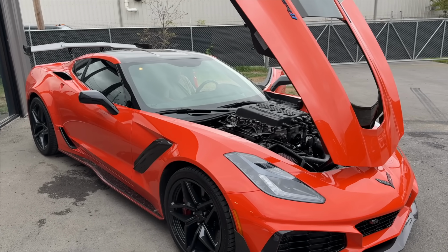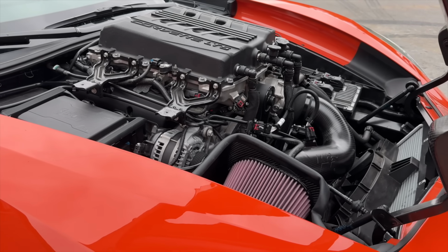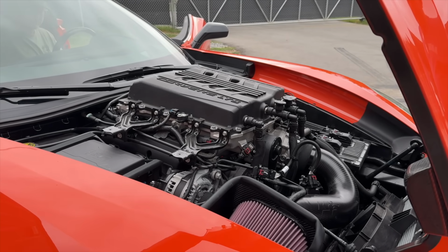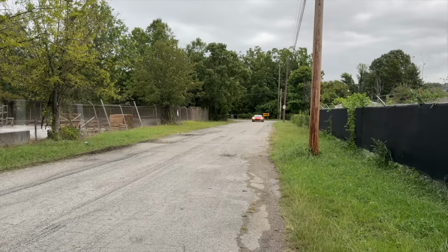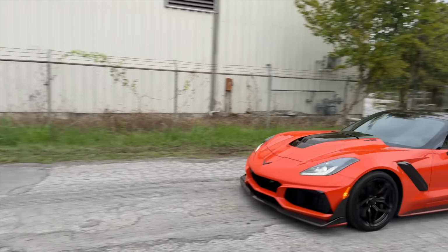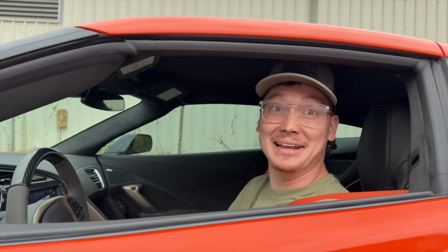All right, fired up. It sounds so much better now. It sounds amazing. Almost sounded like a Hellcat for a second. It has a little bit of a scream to it now, dude.